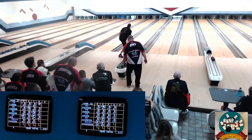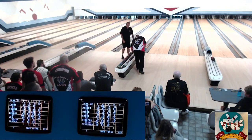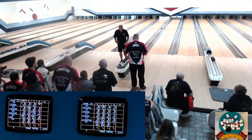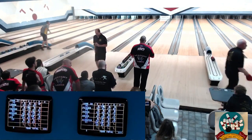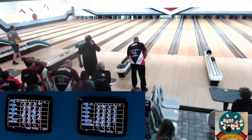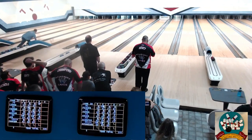9 for Soucy, 59 through 7. 9 for Winchell, 93 through 7. Now, 1 pin lead for Massholes, 395, 394. Now they have 1 spare to none. Advantage, Massholes, open rear subs.